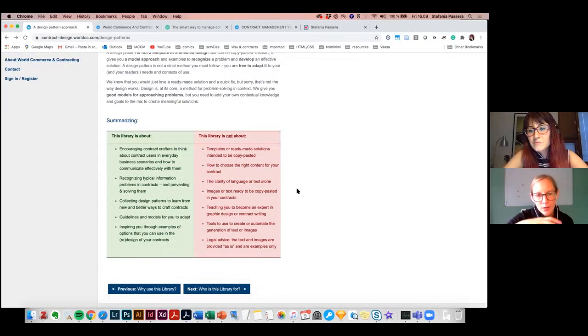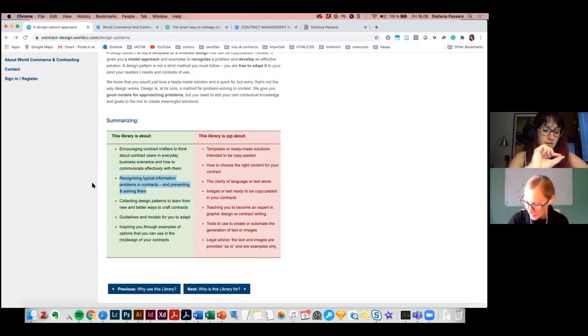So when users go into the pattern library, you see lots of different patterns, and you can click into them and get information about how you would use this and why. Then you can click through to see examples of these being used in real life situations. You cannot download a template to copy and paste into your own contracts, because, as Stefania said, not every pattern is going to be correct for you, your firm, your clients. So it's a place to see really good contract design to inspire you.